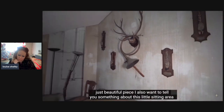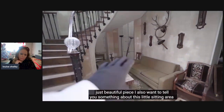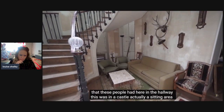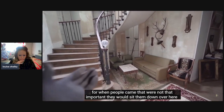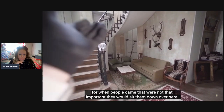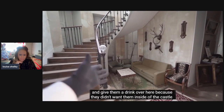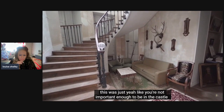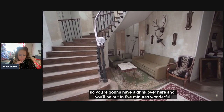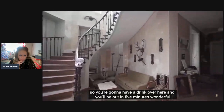Just a beautiful piece. And I also want to tell you something about this little sitting area that these people had here in the hallway. This was in a castle, actually a sitting area for when people came that were not that important. They would sit them down over here and give them a drink, because they didn't want them inside of the castle. This was just, like, you're not important enough to be in the castle, so you're going to have a drink over here and you'll be out in 5 minutes. Wonderful.